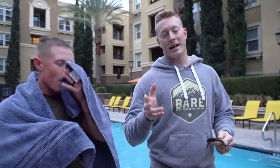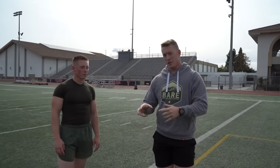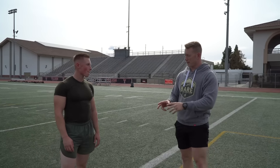Yeah. So now, guys, we're going over to the track. We're gonna be conducting the push-ups, but first you get a 10-minute stationary rest for the physical screening test, but we're gonna be transferring over to the track. We've come to the local high school track to do the push-ups and the rest of the physical screening test. So the next part is, you already know, the push-ups.